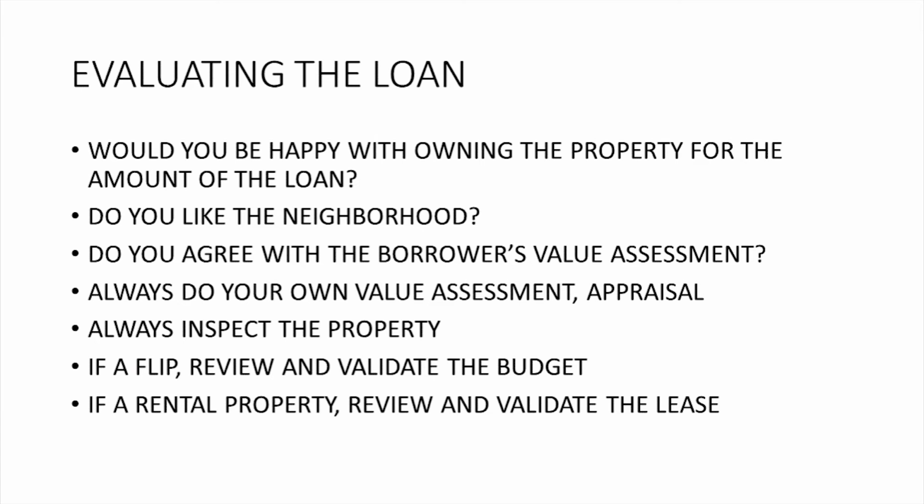Evaluating the loan. These are my questions that I ask myself. Would I be happy with owning the property for the amount of the loan? Do I like the neighborhood? And the neighborhood is one of the most important elements when I look at a property.